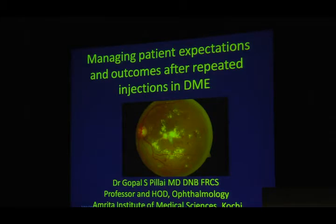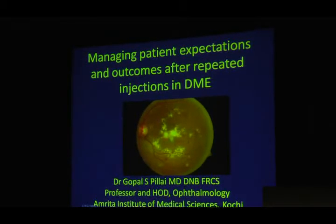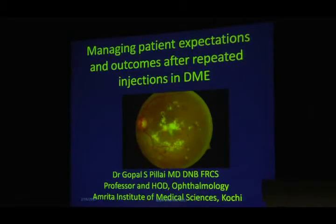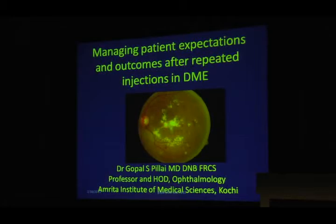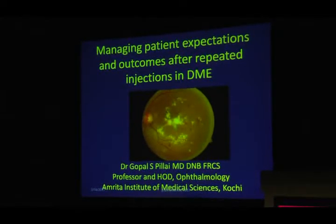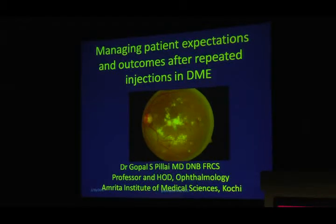Our next speaker is Professor Dr. Gopal Pillai. Dr. Gopal Pillai is a renowned retinal surgeon and head of department at Amrita Institute of Medical Sciences, Kochi. And he's going to tell us how to handle patient expectations and outcomes after repeated injections of anti-VEGFs in DME. Dr. Gopal. Thank you very much, Preetham.